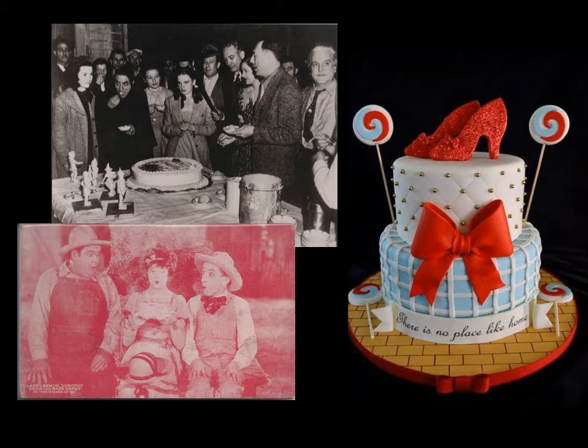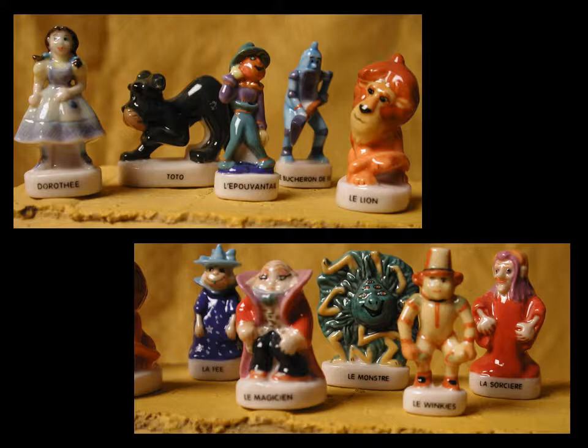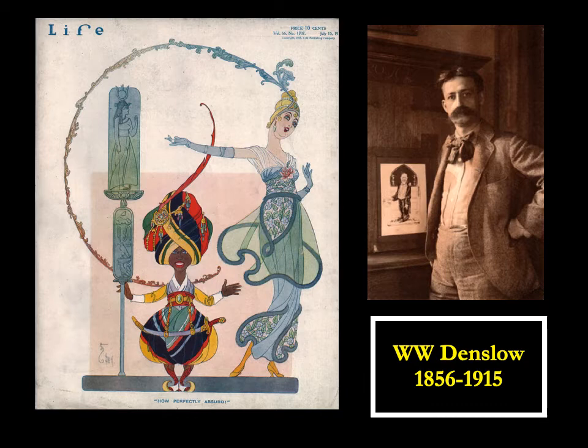So if you have a bakery-made Oz cake like this, you might be able to save a few bits and pieces of the decoration off of it as pieces of your collection. A last cake mention goes to these small figurines. You'll notice the names on the bases are in French. These favors are made to be baked into a cake, like the baby in a king cake at Mardi Gras, and it's considered a prize for the person who finds it in their slice.